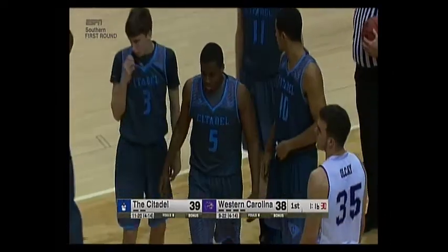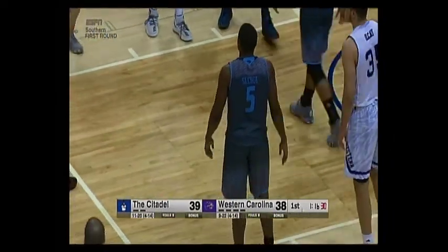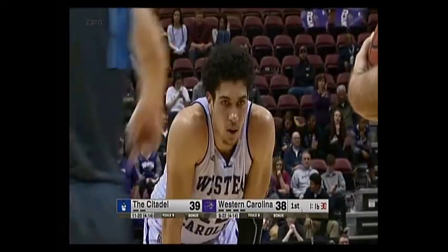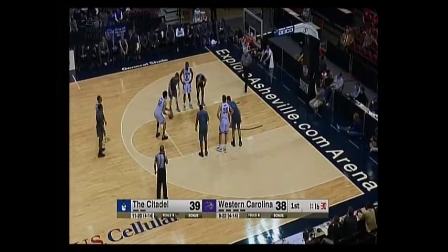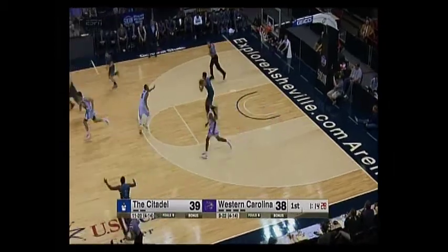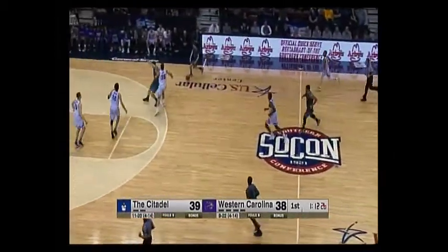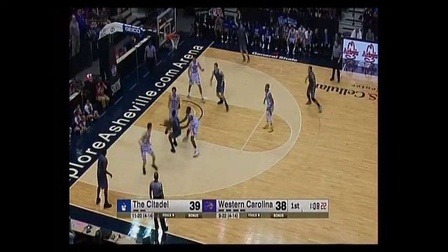Boy, even though Gosselin has not been able to finish everything inside, you got to love what he's doing. He's rebounding. He's keeping the ball alive. He's come up with some deflections and held balls. Mark Gosselin has been fantastic here in the first half. 81% free throw shooter on the year, and that is far and away the best among their regulars. But what do you know? He doesn't make the front end right there. And it remains a 1-point Citadel lead.